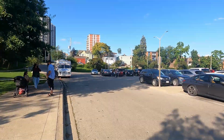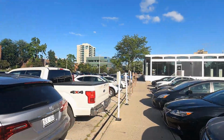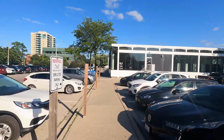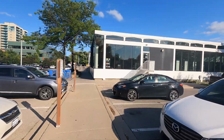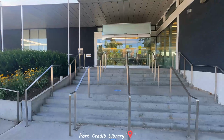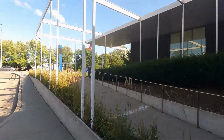There's also an ice cream truck over here. And this would be the parking lot for the library. I'm not too sure if the library is open. I'm thinking they should be, but that's the entrance to the library. And it looks like they're closed.